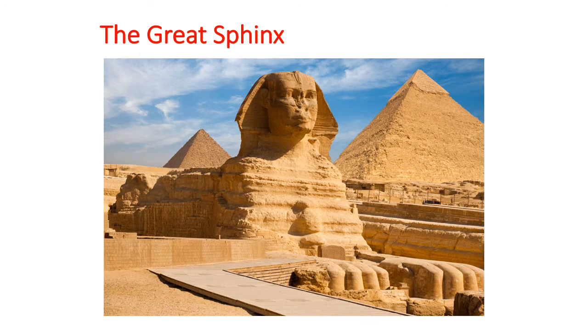It's not entirely known. When this was first really discovered about 250, 300 years ago, it was buried in sand, and only part of the head was sticking out. So the French at that time controlled Egypt, and they removed much of the sand, and they didn't really value it for its architectural importance, and they started using it for target practice with their artillery.